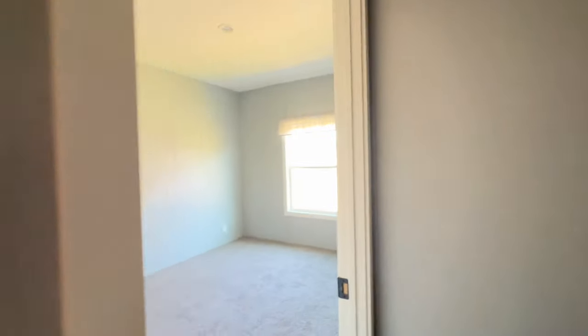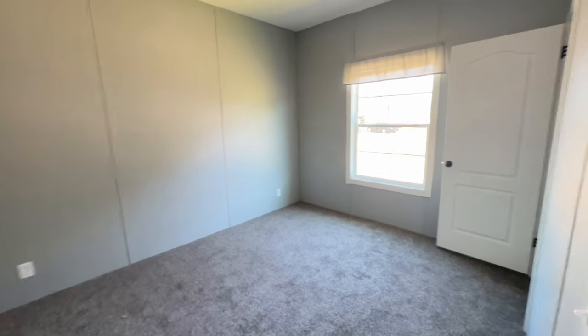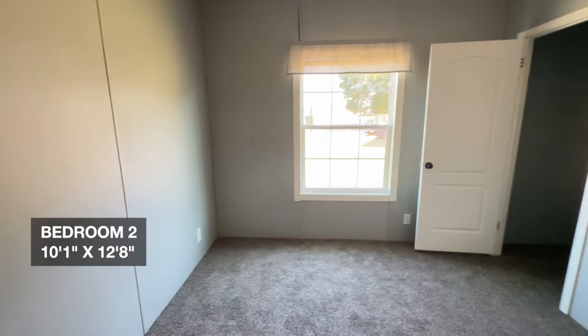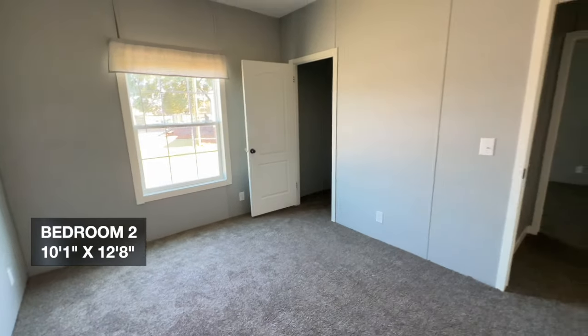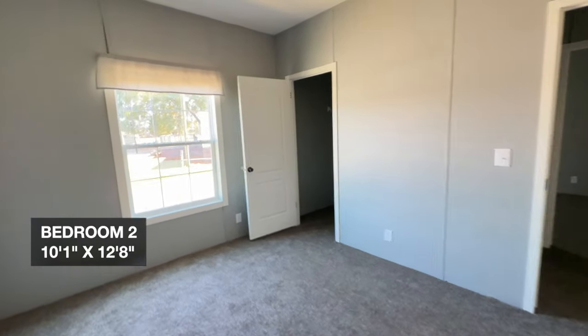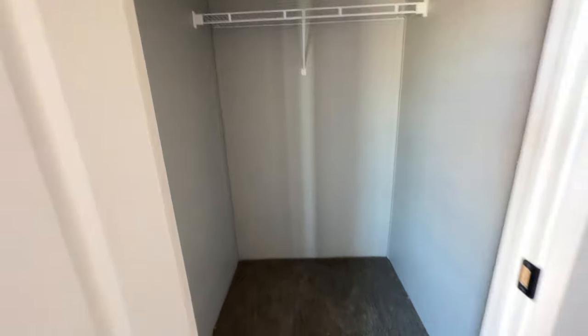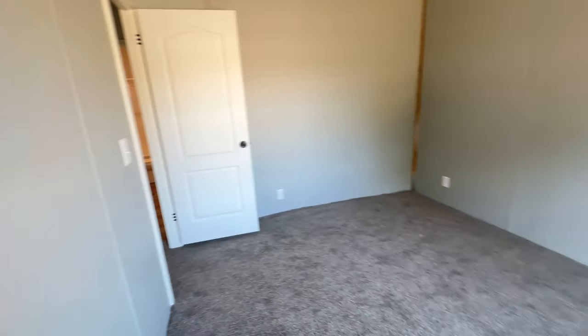Really nice. And then next to this bedroom, you've got a larger bedroom. So this is the second bedroom that we've seen. Really pretty. You've got a walk-in closet in here. Don't worry about that separating. It's from them bringing the house here. When they put the house together, you won't see any of that.